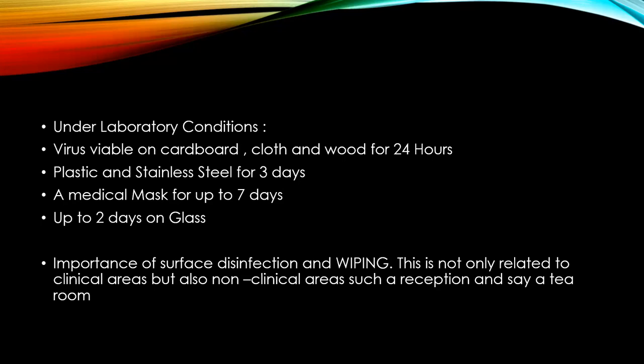And the emphasis here, when we're going to be talking about it, is the importance of surface disinfection, cleaning and wiping. And this is not only related to clinical areas, but also non-clinical areas, such as reception and say a tea room.